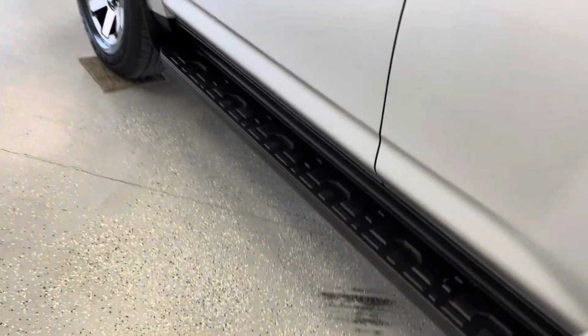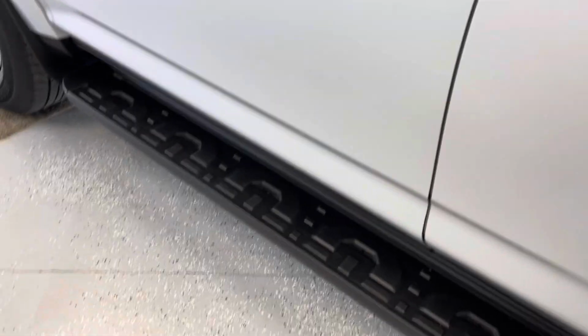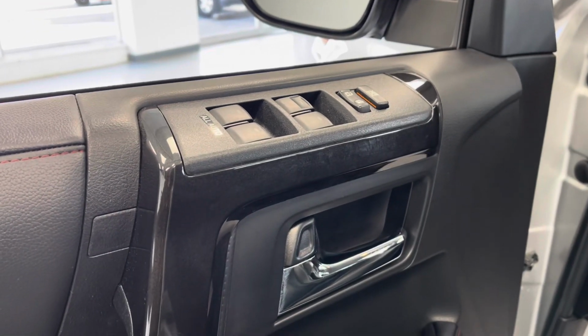And we'll continue around here now to take a look at the driver's side. I would like to mention that with the purchase of this vehicle, you do get 2 keys for your convenience and to help prevent you from ever getting locked out. This vehicle does come with powered mirrors, powered windows, and powered door locks.